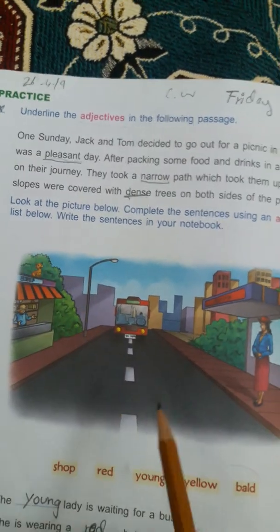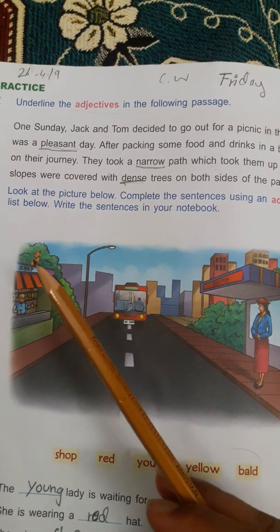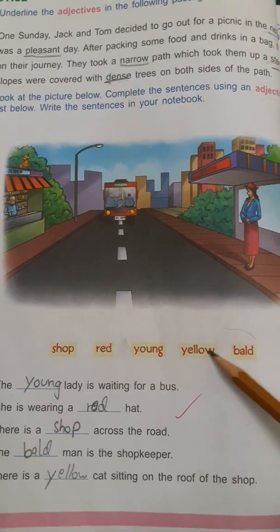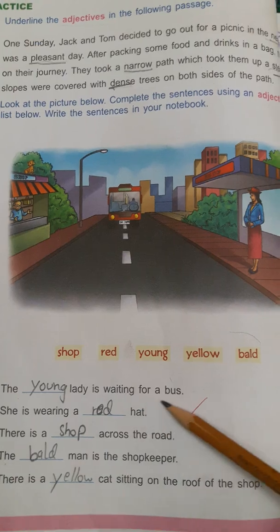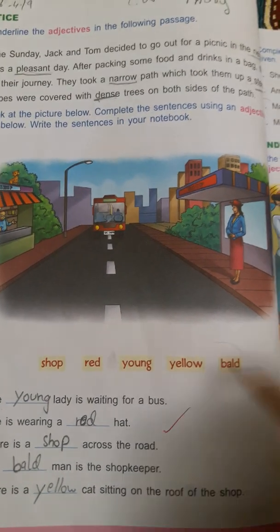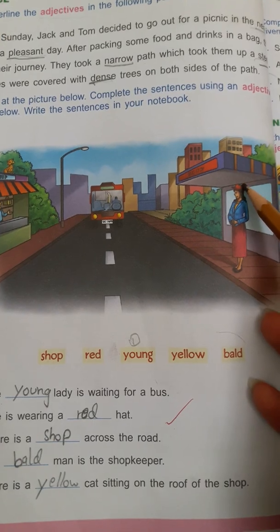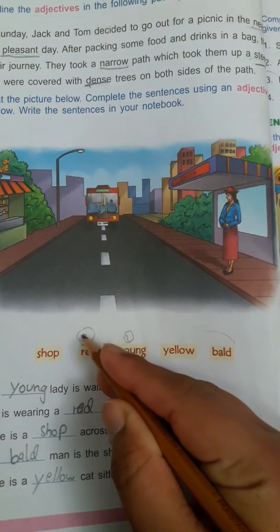Okay. Look at the picture below. Complete the sentences using an adjective in the list below. We have some words: shop, red, young, yellow, bald. The dash lady is waiting for a bus. Look at the picture. The young lady. Write young in the first blank. She is wearing a dash hat. Look, red hat. Write red in the second blank.